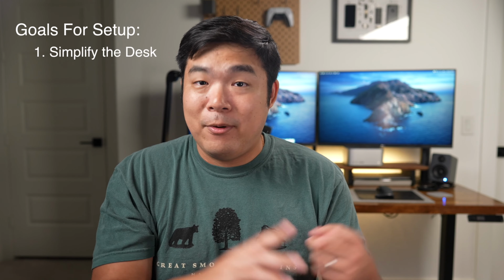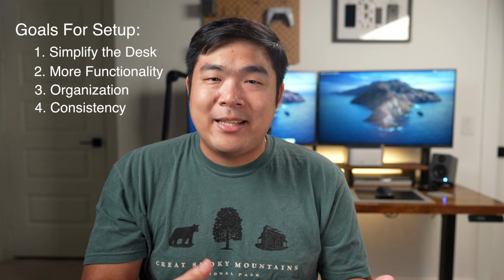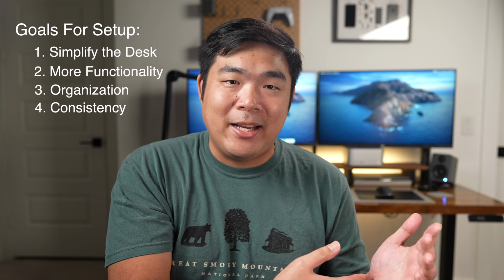So to sum up my goals for this setup, I'm trying to simplify the setup overall, but add functionality and add organization, and making sure it stays more consistent with the theme that I had in mind originally.